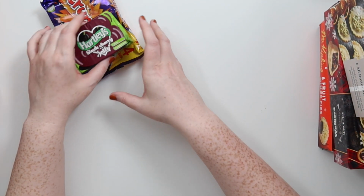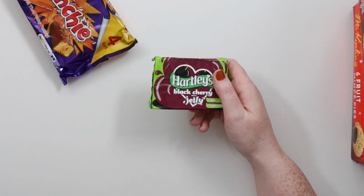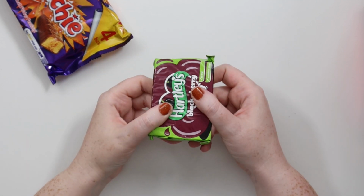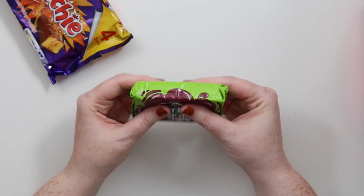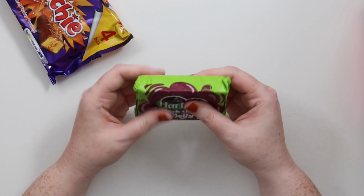Next we have some sweets. Let me zoom in a bit. Black cherry jelly. We got a ton of these. This is how Jello comes in Britain. It is already a jelly substance.